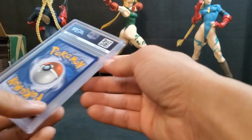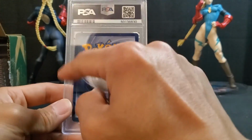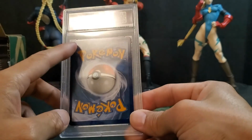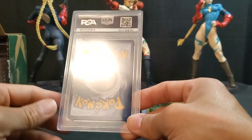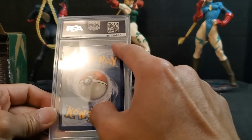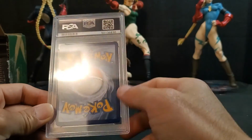because again, with Pokemon cards or any cards, it's usually the corners that you have to worry about, especially sports cards, because sports cards are not rounded off. They're very sharp, and they're more prone and susceptible to getting damaged. But with Pokemon and the Japanese cards, they round them off so that they're not as susceptible to getting damaged.